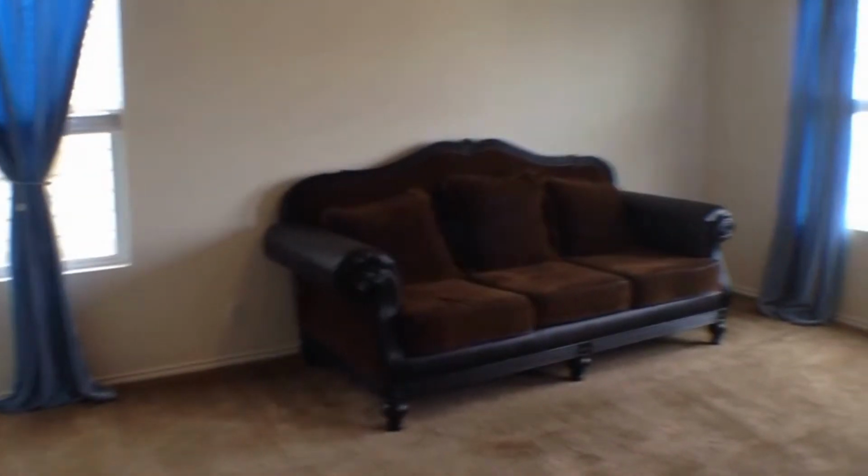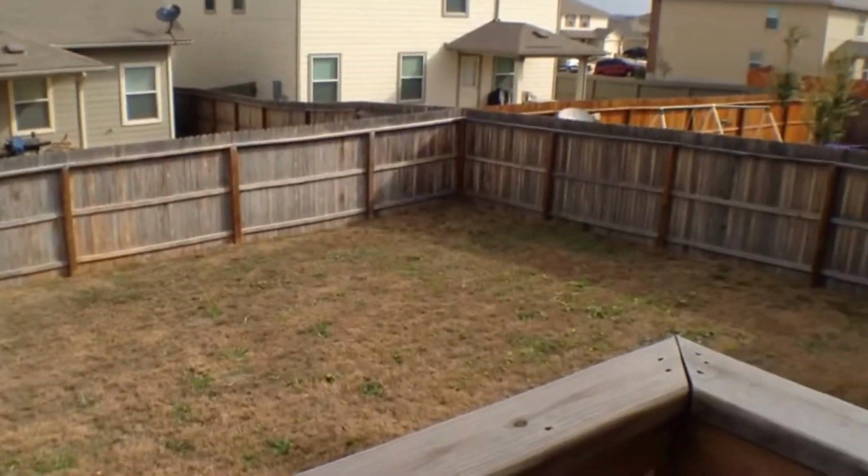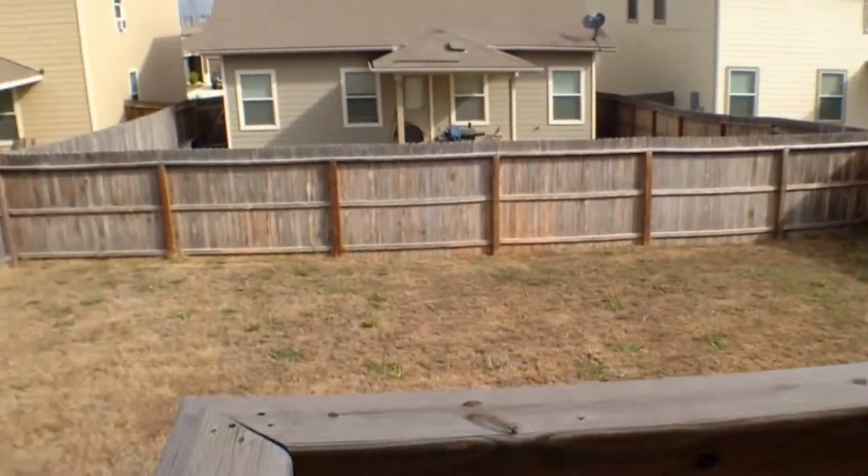Flow over into our living room. Nice living room here. Backyard space. Plenty of space in the backyard. Nice wooden steps going down to the backyard.